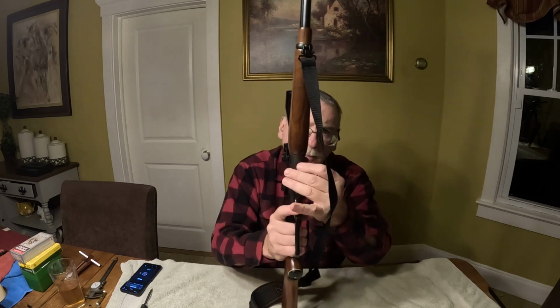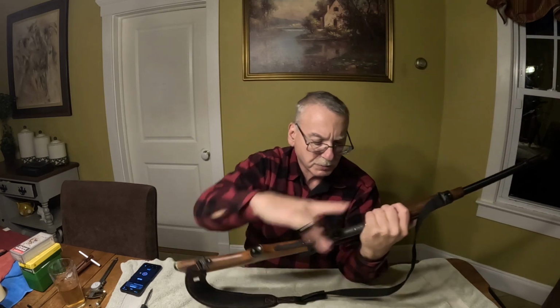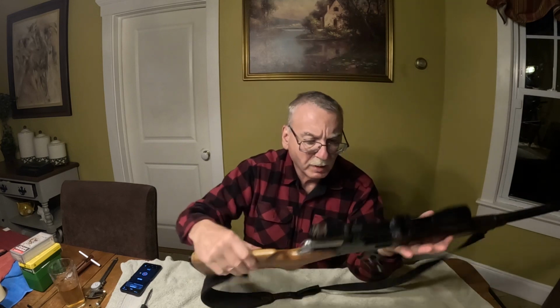When the gun's locked up, in the bottom of the receiver, this little tab will protrude when the bolt's closed. When it's open, obviously it retracts. It's another little feature there.